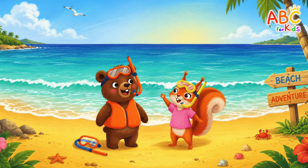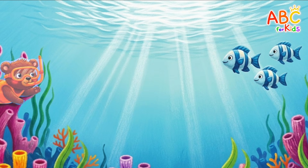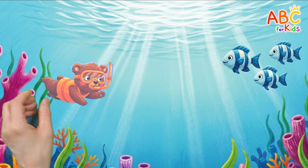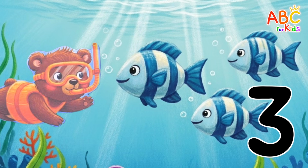Mr. Bear and Little Squirrel went on a trip to the sea. They are saying hello to the fish. How many fish are there? 1, 2, 3. There are 3 little fish.